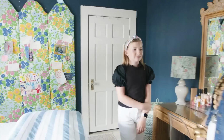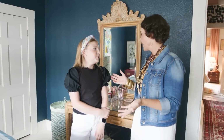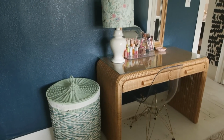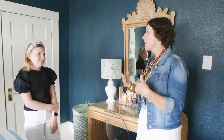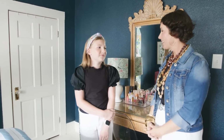It's really pretty. Harper loves new more than she loves old right now, and that may change, but what's really fun is that we actually found this old vintage, not super old, but just a vintage kind of ginger jar lamp, but it was fun because then she got to add her own twist to it with this really fun new shade. And that's always a fun way to take old things and make them feel maybe a little more contemporary or a little more like your own personality.